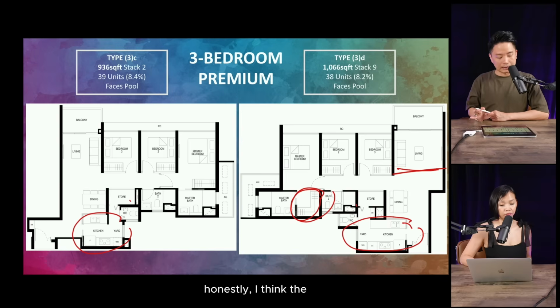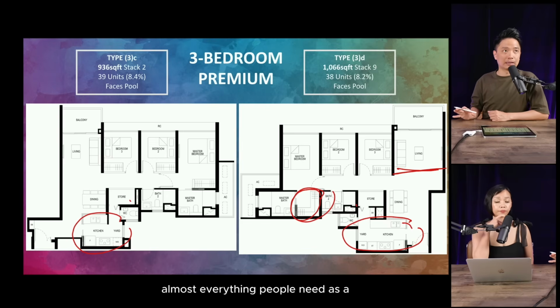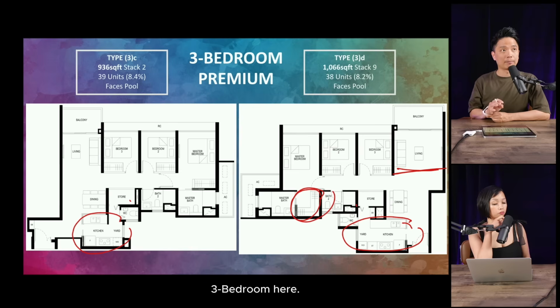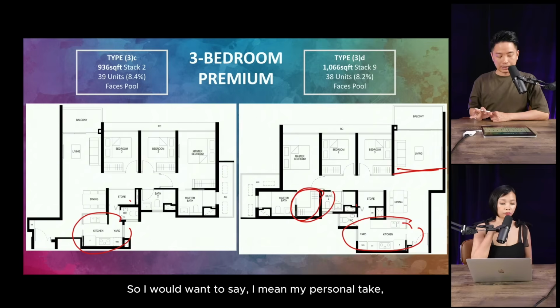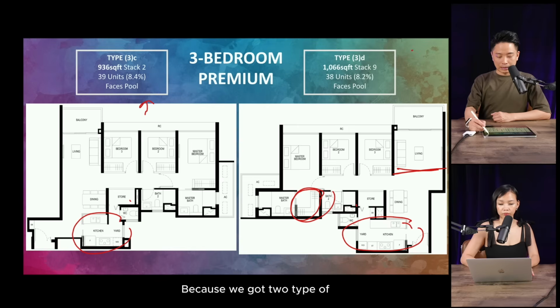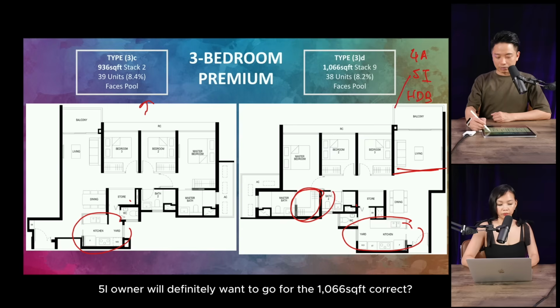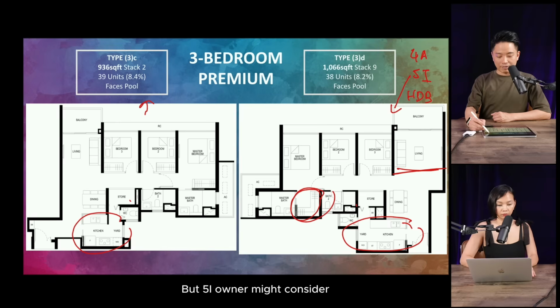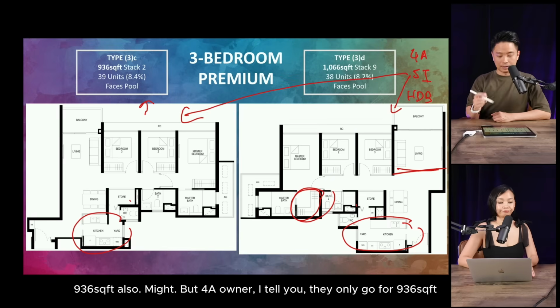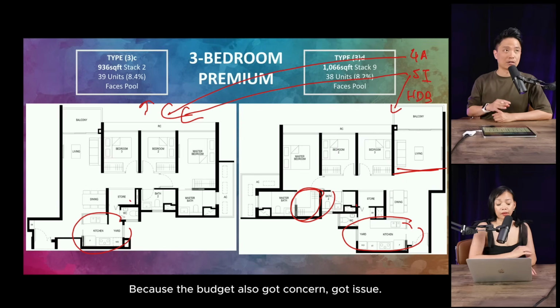Honestly, I think the 936 is already a very decent layout. You have almost everything people need as a 3-bedroom buyer here. So my personal take, 936 will be the slightly better choice. Why? Because we have 2 types of buyers in this location: 4A owners and 5I owners from HDB. 5I owners will definitely want to go for the 1,066, correct? But 5I owners might consider 936 also. But 4A owners, I tell you, will only go for 936 or the 850. They won't go for 1,066, because the budget is also a concern.